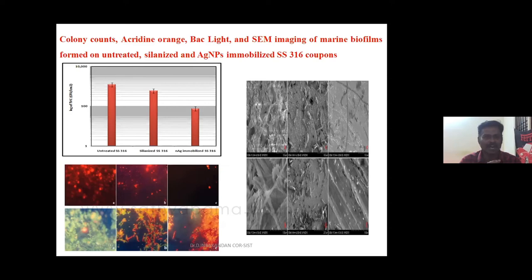First, I scraped the biofilm and went for a colony forming unit measurement, where I can see low colony forming units. So it shows that it has the tendency to control the biofilm formation, whereas the untreated one has a high level of colony forming units. Okay. The same thing we want to check with acridine orange staining. So you can see the bacteria can be stained in red color.